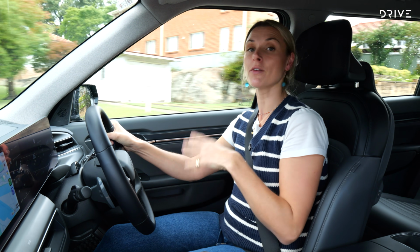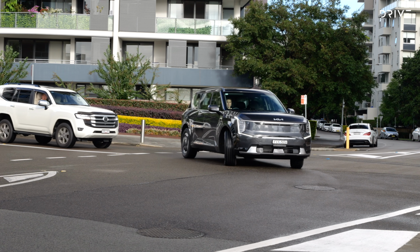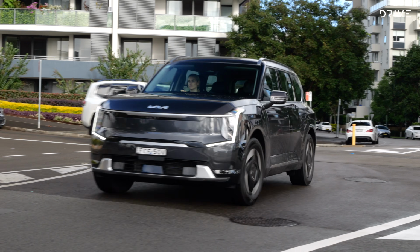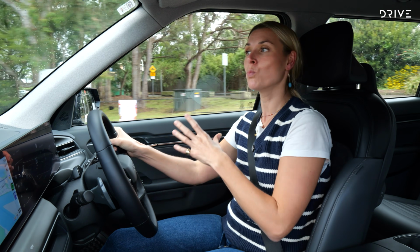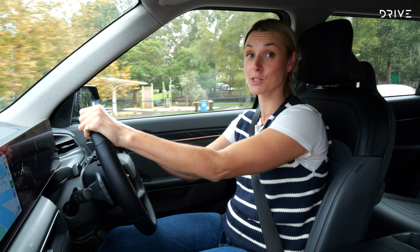I've already said it feels like it's better suited to big open roads than it does the suburbs, but I dare say that's partly just getting used to the size. Once you've spent some time in the car, I think it would handle around the suburbs just fine.